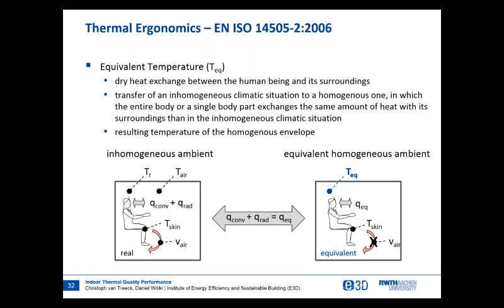I want to mention at this point that the assessment of body sections that are in physical contact with solid objects are not accessible with the current version of the measurement equipment. For this, however, ISO 14505 describes other methodologies, such as, for example, the use of a heated mannequin.